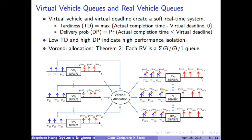For example, the delivery probability measures the percentage of tasks that have an actual completion time earlier than the virtual deadline. Our Voronoi allocation policy ensures that every real vehicle is also a queue.